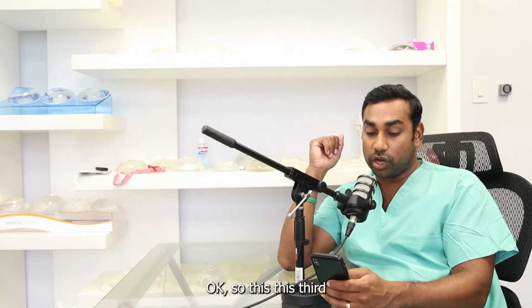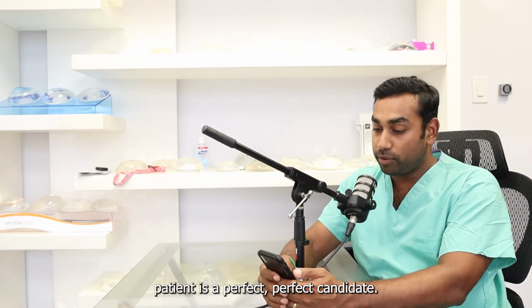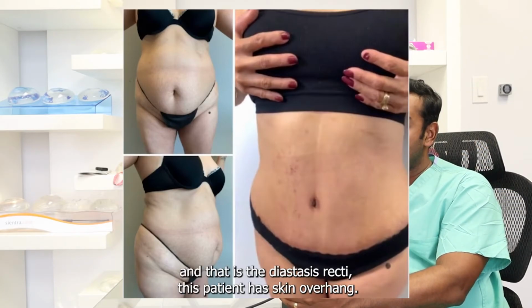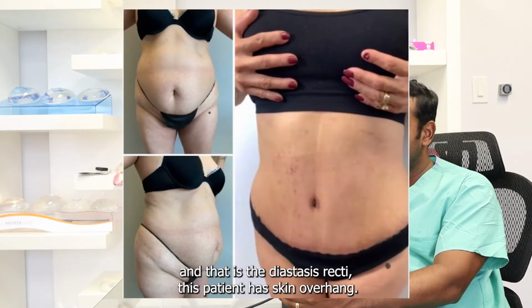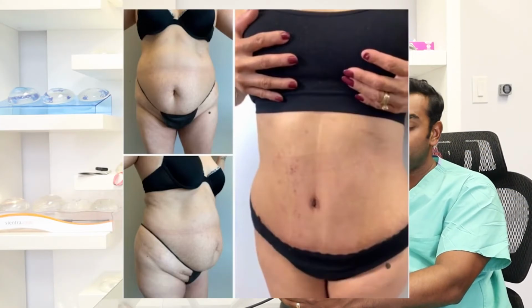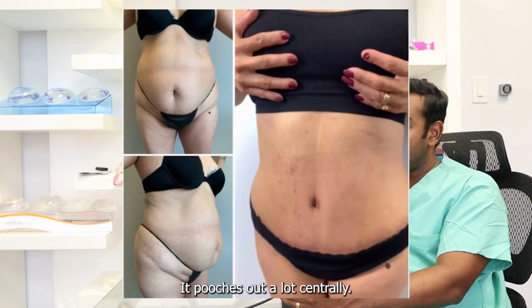Okay, so this third patient is the perfect candidate to show you something super interesting, and that is the diastasis recti. This patient has skin overhang. She definitely does. It's not as much as someone who would have massive weight loss or super high BMI. But if you look at her belly, it is very poochy. It pooches out a lot centrally.